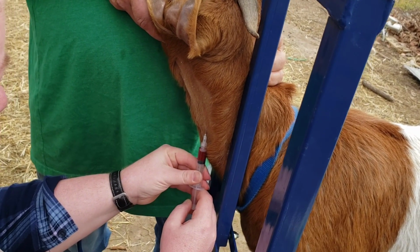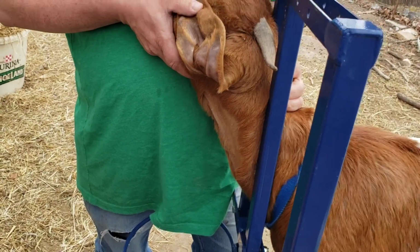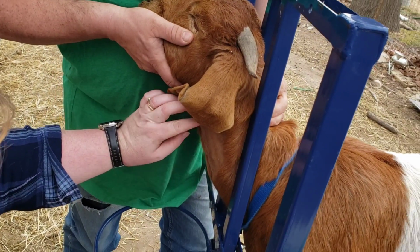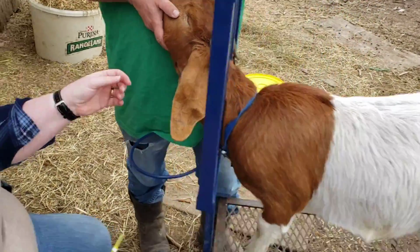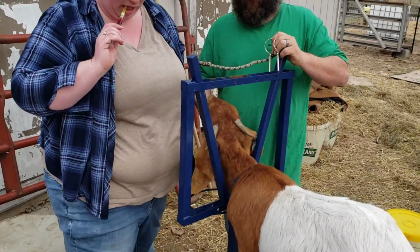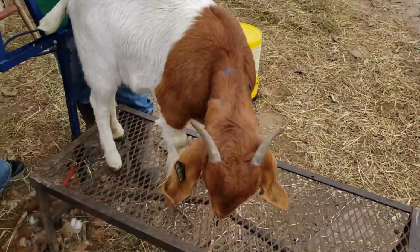Just slowly pull back on the plunger, and that's pretty much it. And she may or may not bleed right there. Doesn't look like she's going to bleed a whole lot, so she should be fine. And we need to check her for FAMACHA. And that's it. They're good to go after that.